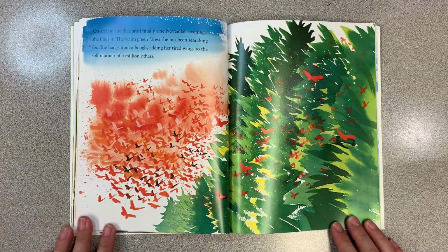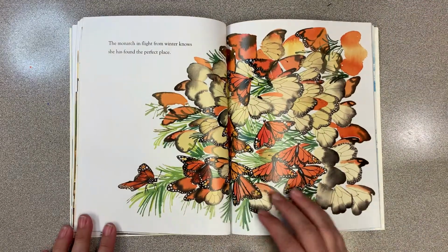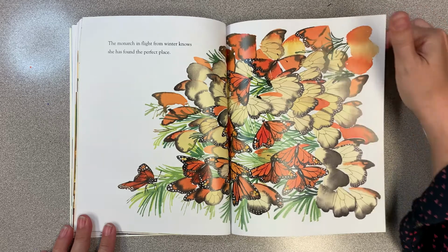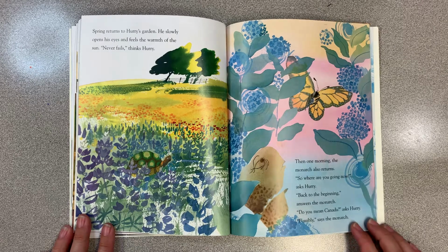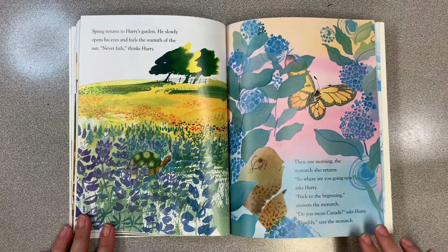On she flies, until one November evening she finds it, the warm green forest she's been searching for. She hangs from a bough, adding her tired wings to the soft murmur of a million others. The monarch in flight from winter knows she has found her perfect place. Spring returns to Hurry's garden. He slowly opens his eyes and feels the warmth of the sun. Never fails, Hurry thinks. Then one morning the monarch also returns.